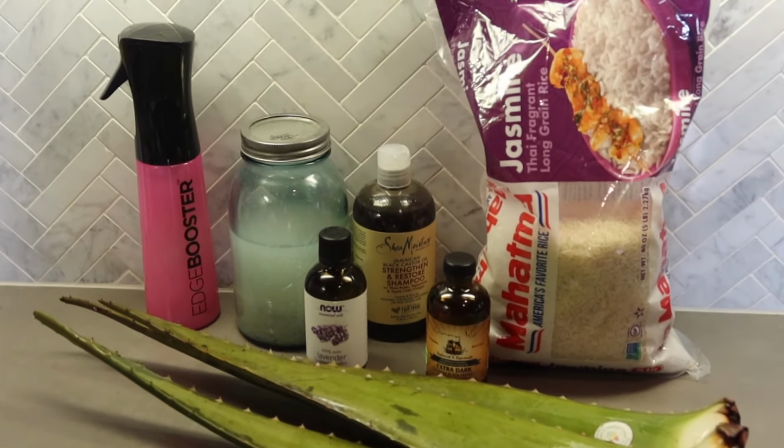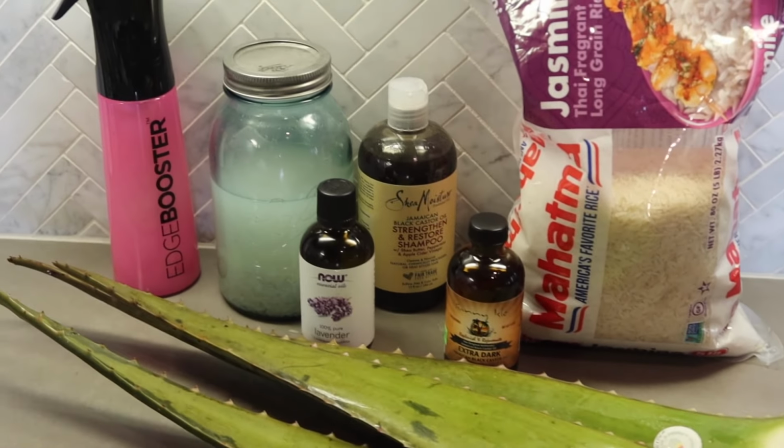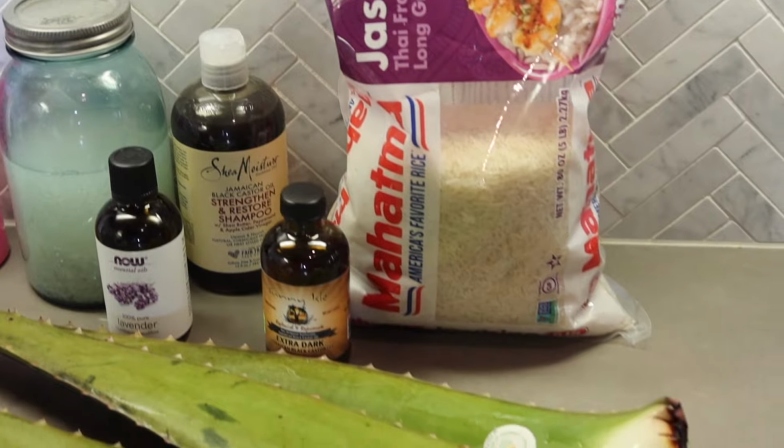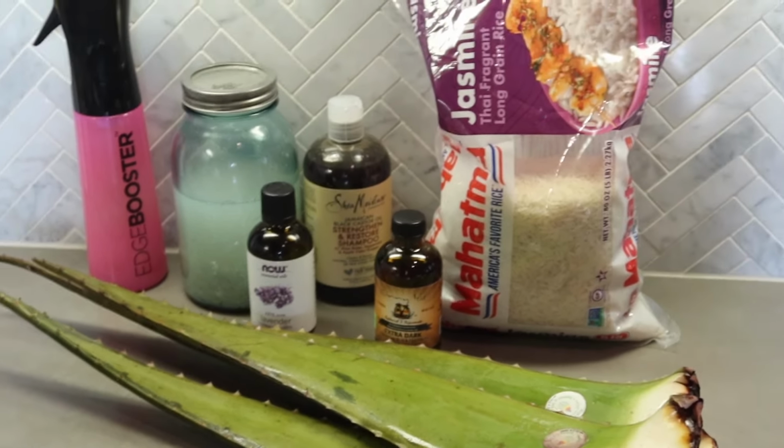All right, y'all, here's everything that we use for our hair treatment today. I got the Shea Moisture Black Castor Oil Shampoo from the beauty supply, as well as most of the other things, besides the cactus, which I got from the grocery store.